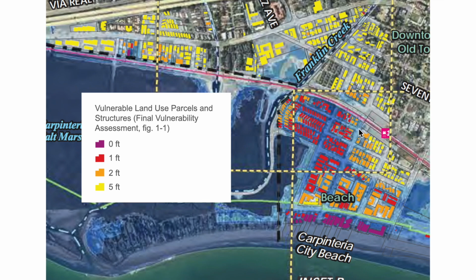And when I say vulnerable, there's several different kinds of hazards that the analysis looked at. There was storm waves coming in off the ocean. There was high water events from high tides, extreme high tides, and then storm events where you get a lot of rainfall and the water level rises. And especially when you combine those things, which tends to happen, you get these very high water events and the potential for flooding. And then at 2 feet of sea level rise, you get these orange structures.